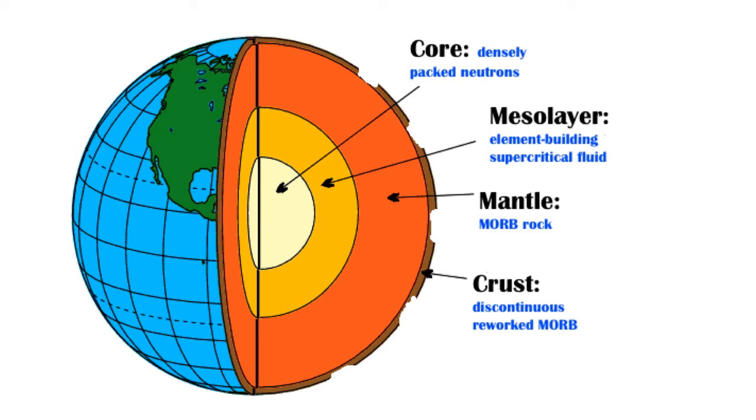At the present day, the outer layer or crust is a discontinuous layer of continental rock, typical sedimentary, volcanic and metamorphic rocks. In our deep ocean beds, the upper layer is exposed mantle. This is basaltic rock which has never been eroded and reworked like the continental layers.